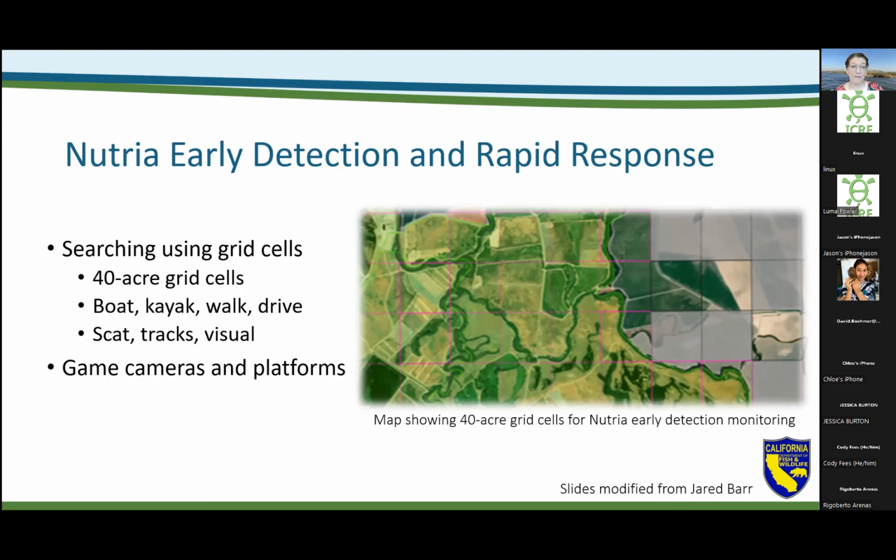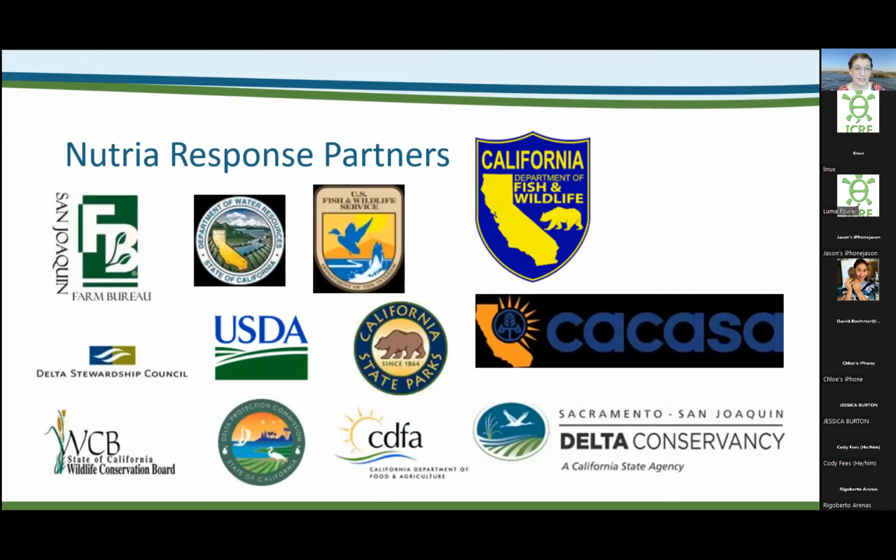But in order to have this really effective rapid response, there had to be a whole lot of partners involved. This was led by CDFW, but funded and permitted and implemented by many different other organizations. So this is a really excellent example of how this EDRR process can work and work effectively in the case of a new species or a species that we thought was eradicated being reintroduced or coming back.